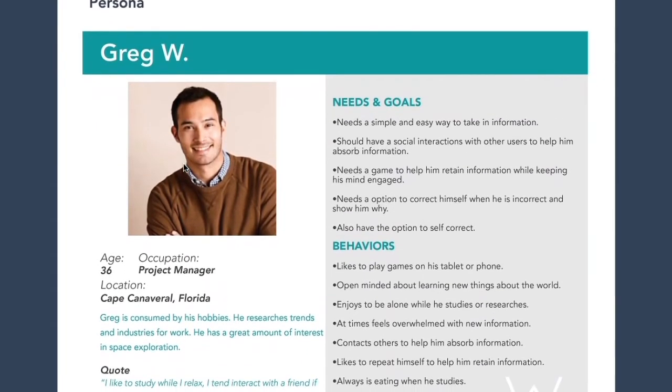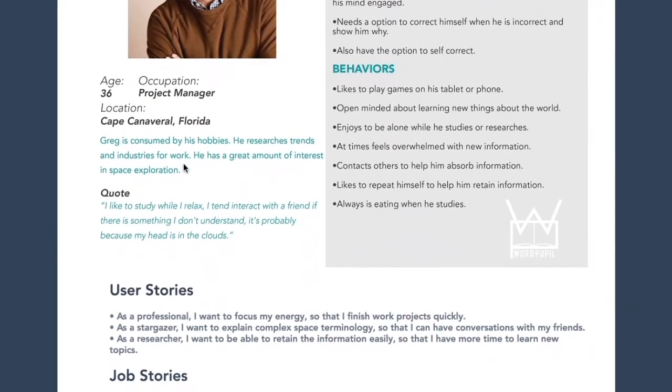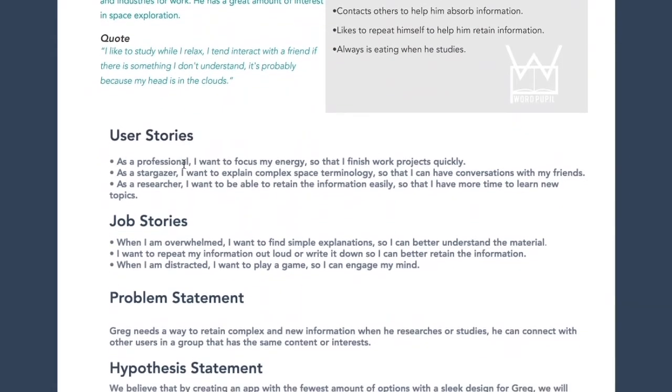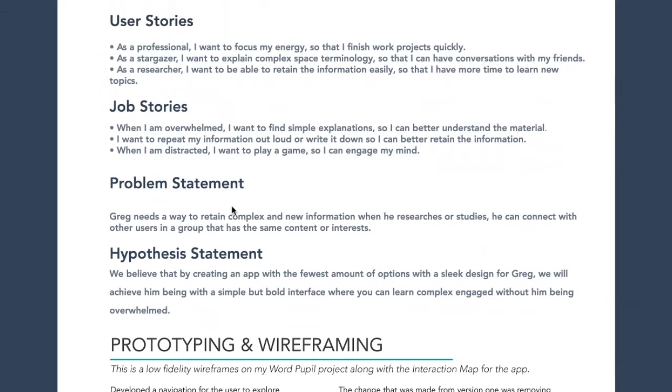At least your personas are big enough. I can read them. The colors, I think that's fine. And then we go to user stories. That is a lot harder to read than what I read above. Okay, I will make those corrections.